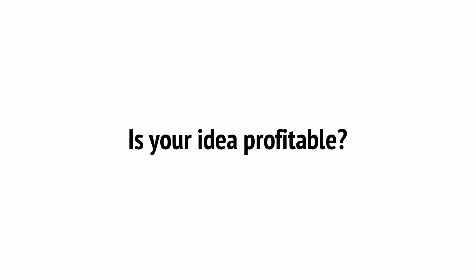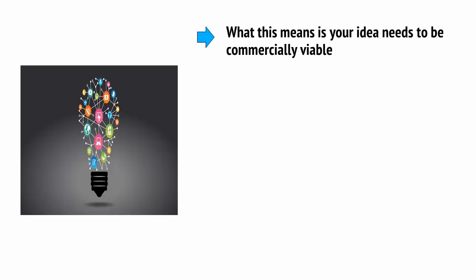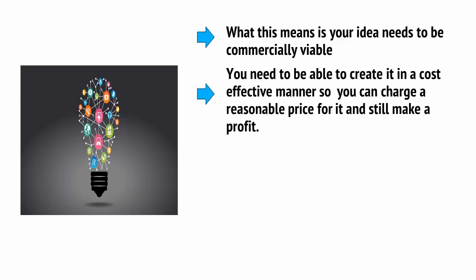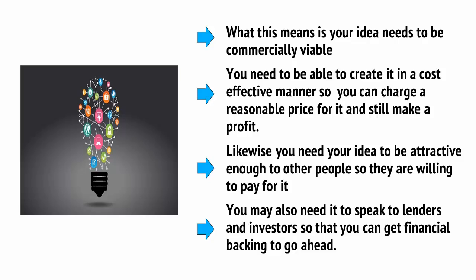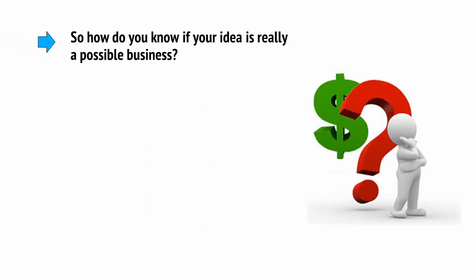But if you want to create a business on the back of your idea, then it's not enough for it to simply be useful or even transformative. Your idea has also got to be profitable. What this means is that your idea needs to be commercially viable. You need to be able to create it in a cost-effective manner so you can charge a reasonable price for it and still make a profit. Likewise, you need your idea to be attractive enough to other people so that they're willing to pay for it. And you may also need it to speak to lenders and investors so that you can get financial backing to go ahead.